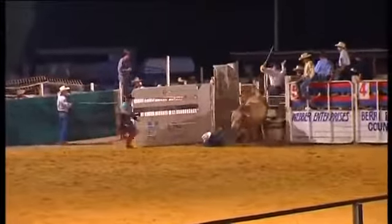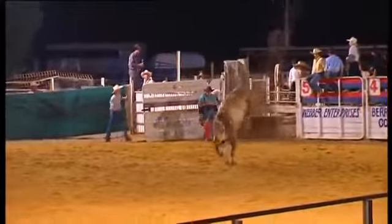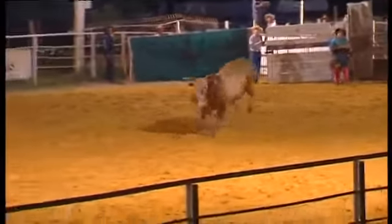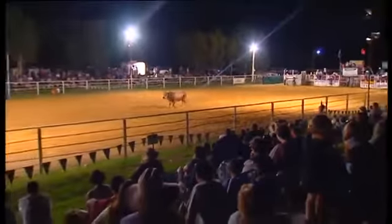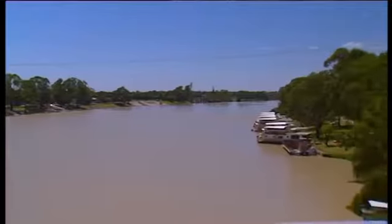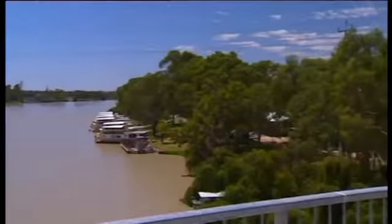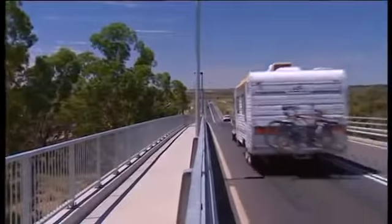All in all, our first rodeo proves to be a great night's entertainment and a great way to conclude this leg of our great caravanning adventure around Australia. Well, ladies and gentlemen, boys and girls, that's it for the bull riding. In the morning, we hook up the caravans and set off down the highway. There's a lot of country still waiting to be discovered.